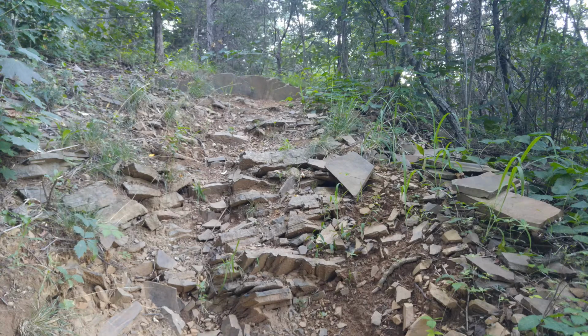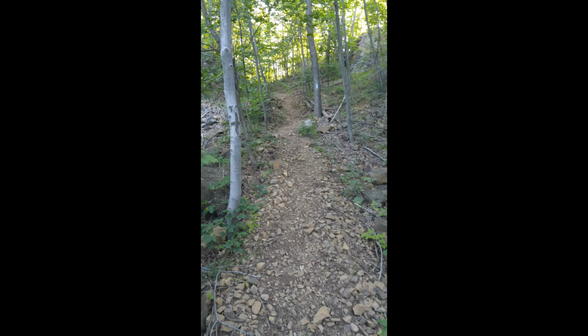Coming up the first part off to the ridge, you'll see you're hiking on a lot of shale, so it's good to have good hard sneakers or hiking boots for this, and it's not for the faint of heart. You go up a few hundred feet within the first 5 or 10 minutes.